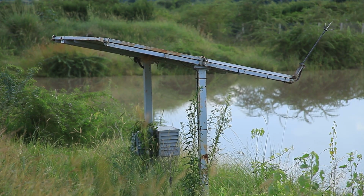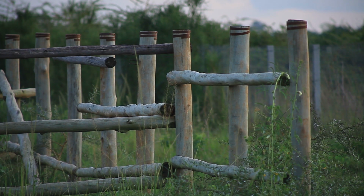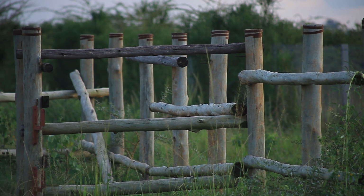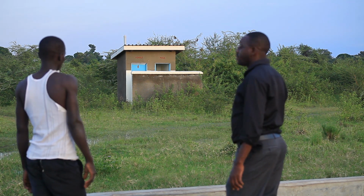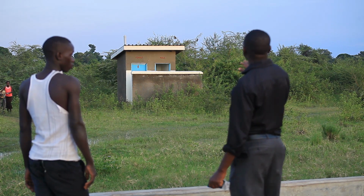The caretaker absconded, solar panels were stolen, and the entire facility looks deserted. The sanitation facility and animal spray unit are all closed with bushes and have no signs of being in use. The facility was well intended, besides being inclusive, but evidence on the ground shows lack of community appreciation and ownership.